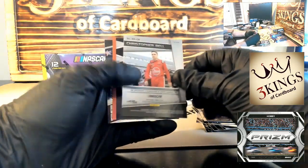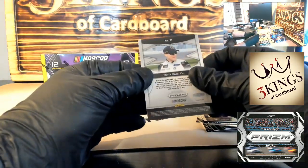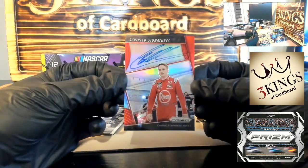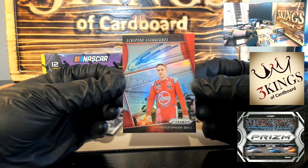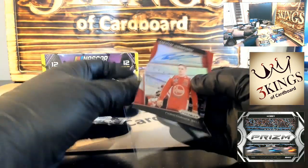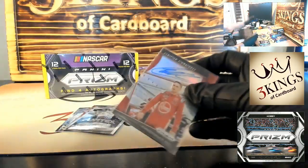And bang, how about another Christopher Bell? 44 of 50. Well, stuck to Kevin Harvick. Two Christopher Bell autos. Awesome. I've never been to Atlantic City, so I'm looking forward to it. If we're going to dupe on an auto, Christopher Bell is not a bad one to dupe.